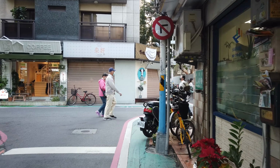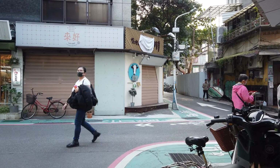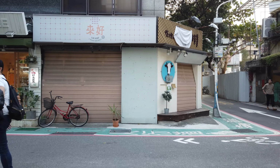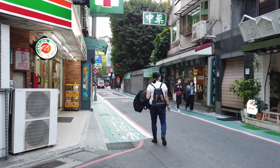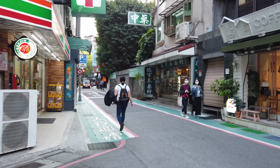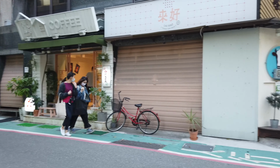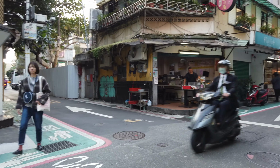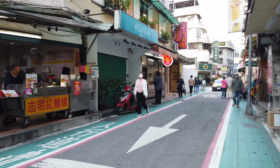So we're coming up on Yongkang Street again. This will look kind of familiar to you if you've seen the video. This coffee shop to the left here with the white sign is really nice. They had an IU jelly place in the summer that was awesome. IU jelly is kind of like this jelly, but it doesn't melt. It's natural gelatin that comes from a fruit here in Taiwan.